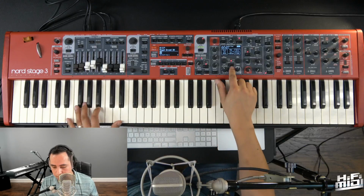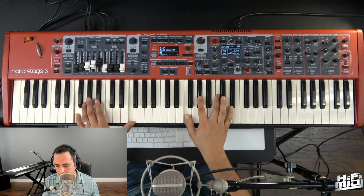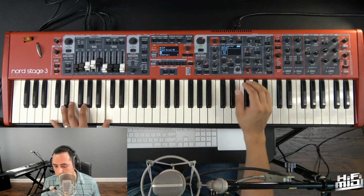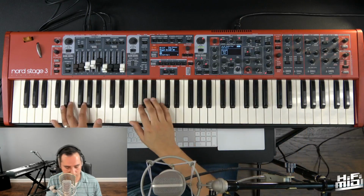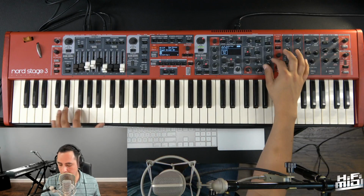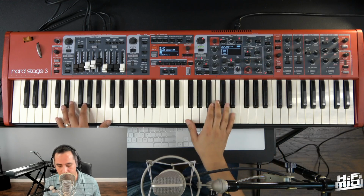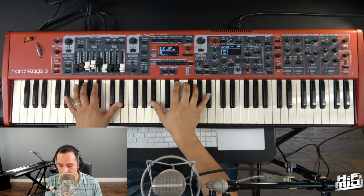Let's go to the different modes. Here's wave. This is just another synth engine with different types of sounds. Formant sounds like a voice. Strange. I never use that. Superwave. This is very beautiful. The way that you can shape this is nice. I'm going to take that out of legato.